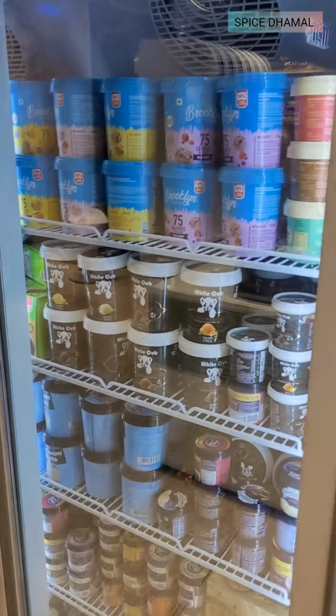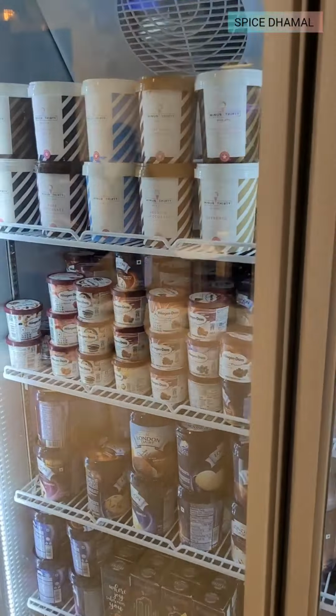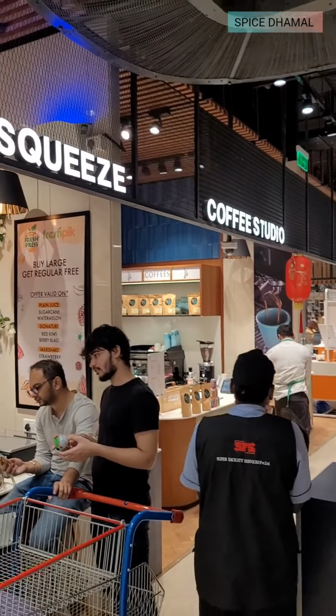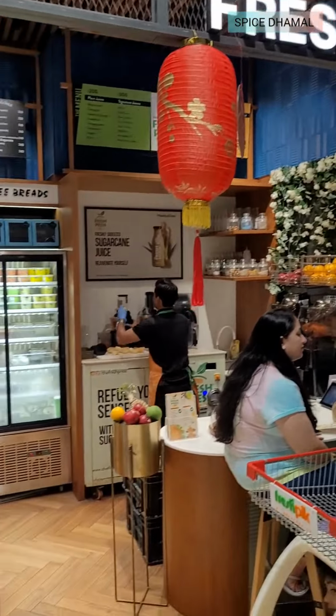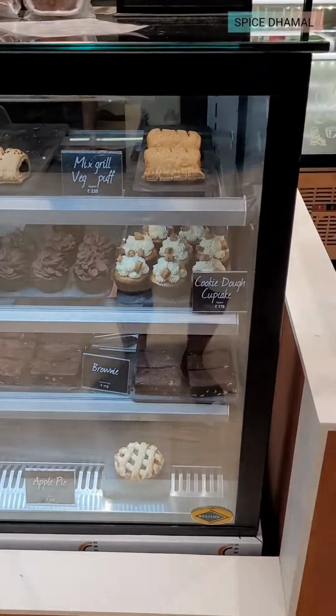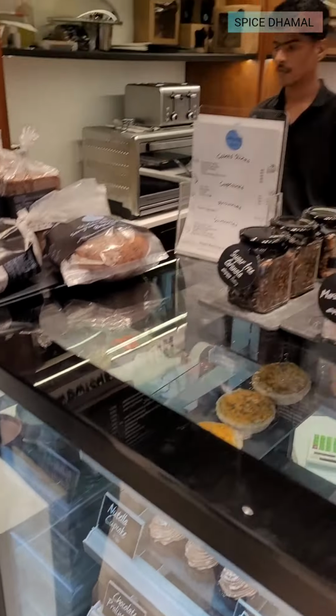There was a huge assortment of ice creams and these are various international brands. You can get it at one place. So then there were freshly squeezed juices and some pastries and other products. So here is the place where you can also sit and eat and enjoy some of these products here in the supermarket itself.